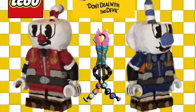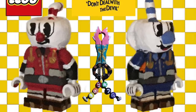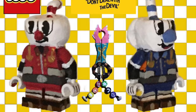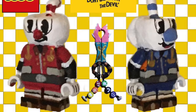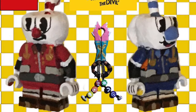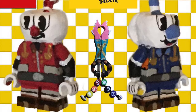So, to answer the question, will I do more Cuphead minifigures? I honestly don't know. This is something I'm jumping back and forth on, whether or not to do more in the future. If I do more Cuphead minifigures, they'd probably center around the bosses, but I haven't fully figured out how I would proceed with those figures. Would I do them in giant? Would I do them in minifigure size? I don't fully know. So, for now, Cuphead is on the maybe side.